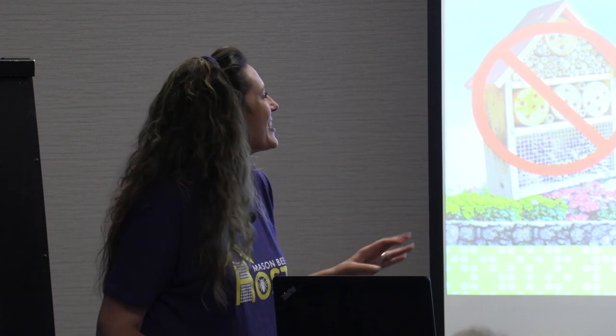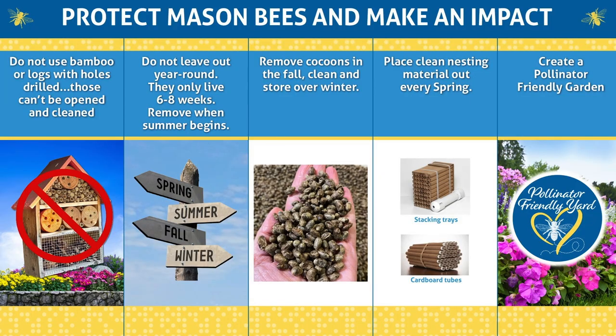Okay. So again, there's things you can do to make sure that doesn't happen. Here's the big things that you guys need to take away and help share and help teach and educate: you don't want to use bamboo or logs with holes drilled in it. You can't clean that nesting material. Bamboo also collects mildew and mold. You'll see when I take apart people's old kits, you can see the black in the back of it. It's just really bad for your bees.